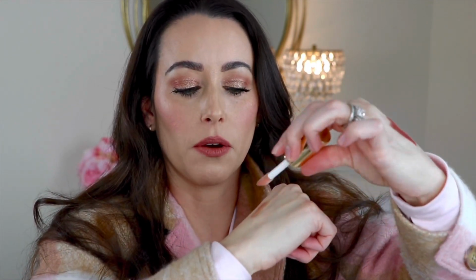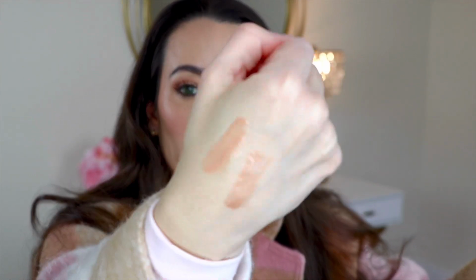And then the shade, it's called Natural Luster, which is a little bit difficult to find. I think I got it at walmart.com, but I will link everything down below. And then this is the shade Natural Luster, which definitely has more of a pearly tint to it, and it looks so pretty over nude lips.